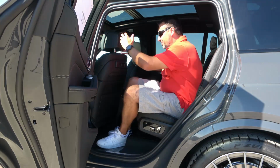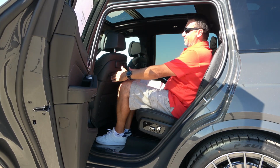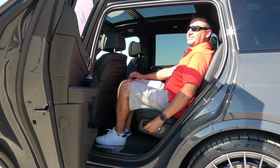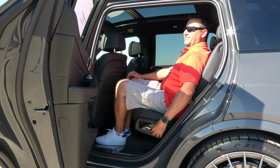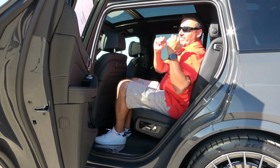So as far as roominess, there's really no shortage of it. Look how much room I have in front of my knees. There's certainly about 6 inches, and this seat is adjustable. You can move it front, you can move it back, you can adjust the back of the seat right here. It also folds down, and there is a third row seat.